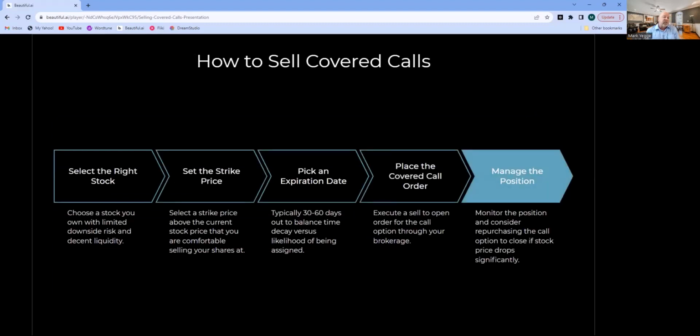So how do we sell covered calls? What is the secret? Well, first of all, you've got to select the right stock, right? And the key to selecting the right stock is you want to choose a stock that you want to own long-term, right? You want a stock with limited downside risk. You want a stock with lots of liquidity. You want a stock that's institutionally supported. These are important things.